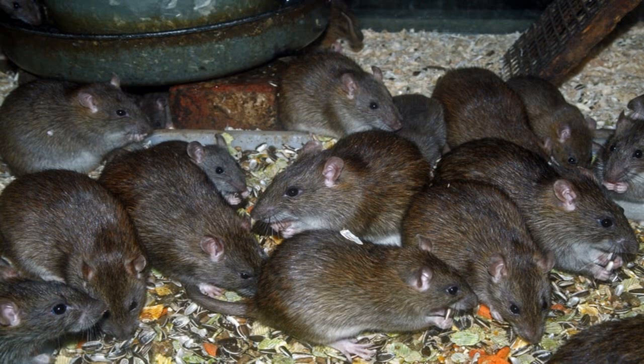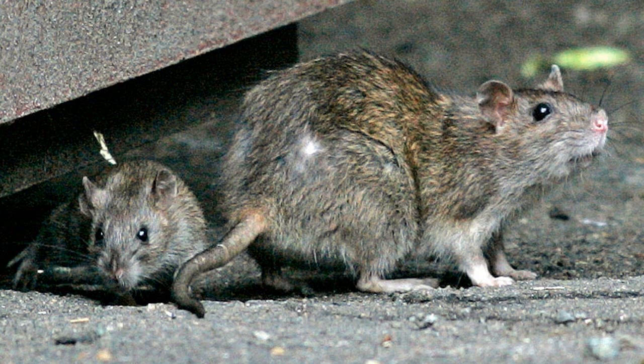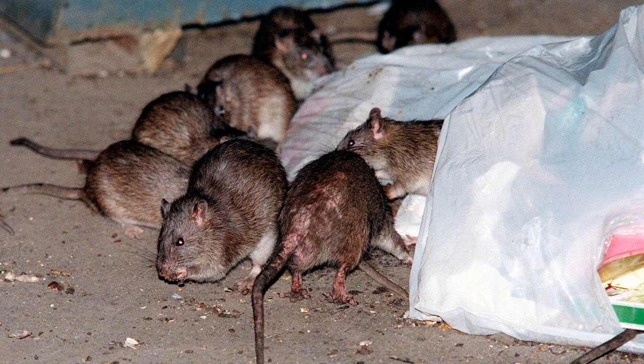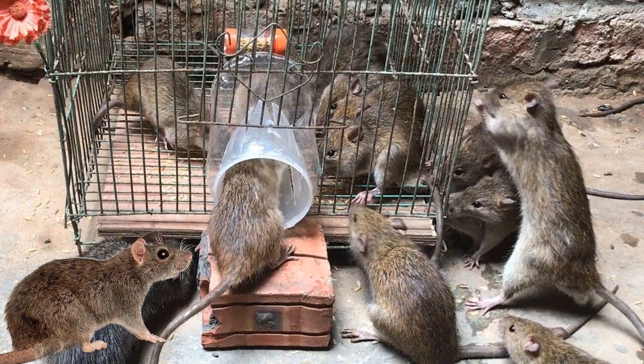Number 2. Water. Rats can survive for a month or more without directly drinking water. This is because they consume enough water in the foods they eat. When they need to drink water, rats can usually find enough in drains, pet dishes, or the condensation in the pipes or walls. And number 3 is shelter.